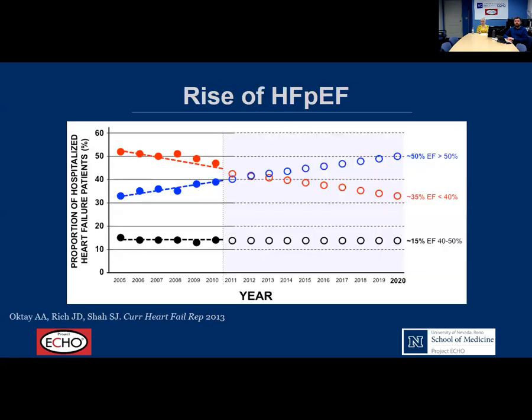So this is a slide just showing what I think everybody is aware of, which is the proportion of hospitalized heart failure patients. This is in the inpatient setting. In blue are people with preserved ejection fraction. In red are people with low ejection fraction. And then the black line is people in that intermediate range, 40 to 50%. So what you can see is that this is really on the rise. That's probably because we're recognizing it more. But the estimate is that half of all heart failure patients actually have HFpEF. So this is a diagnosis that if you're not making it, we're probably missing something because it's very prevalent and it's really out there. But it's a challenging diagnosis to make for certain.